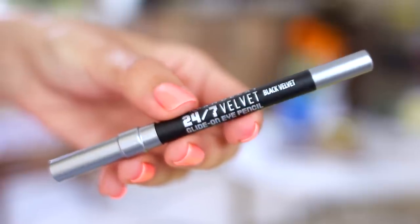The next thing I have is a black eyeliner, and this is the Urban Decay 24/7 Velvet Glide-On Pencil. And you guys know I am a huge fan of the 24/7 pencils from Urban Decay. They are awesome, and I own so many colors, it's kind of ridiculous. This is actually a new line of pencils that they came out with, and this is the color Black Velvet, so it's like the blackest of the black color.